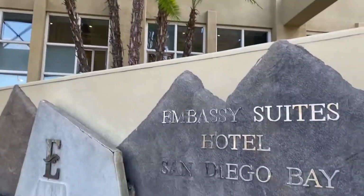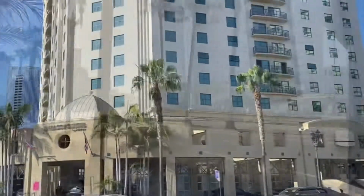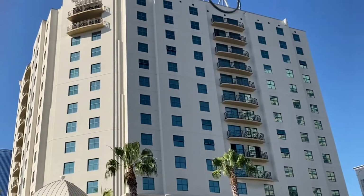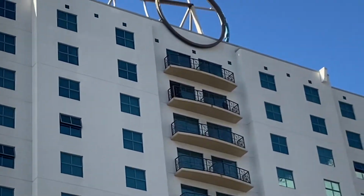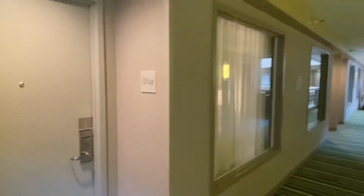We're at the Embassy Suites by Hilton, San Diego Bay downtown. Amazing area right here. I'm going to show you a bit more about that in a little bit, but I wanted to show you which room we were in. Right there in the middle, the top right balcony. Awesome location on the 12th floor. Let me give you a peek at our room.